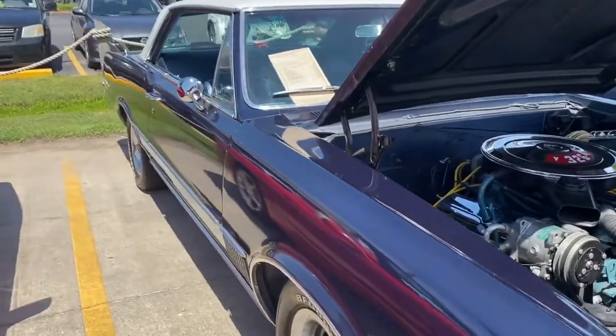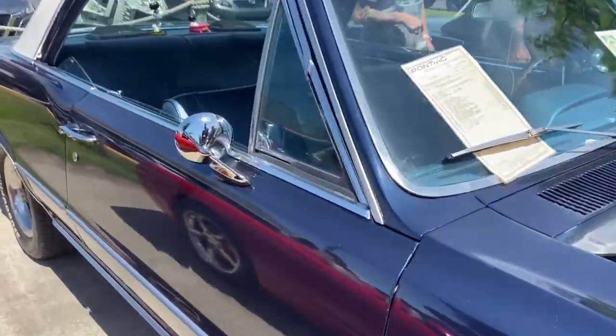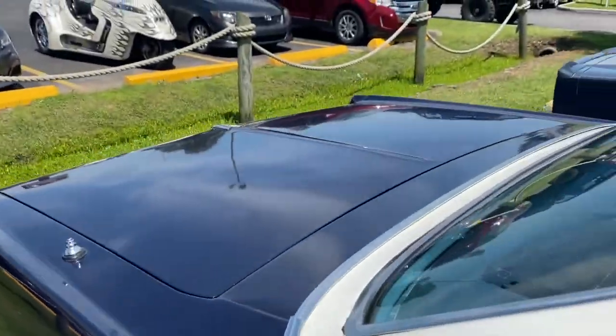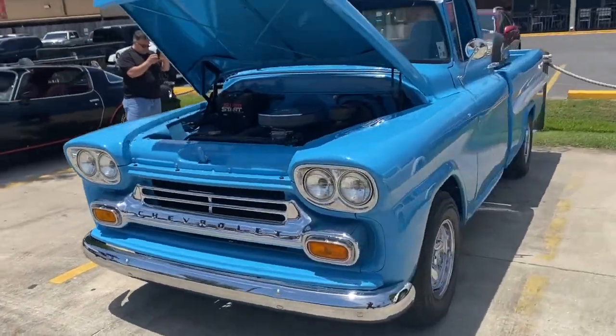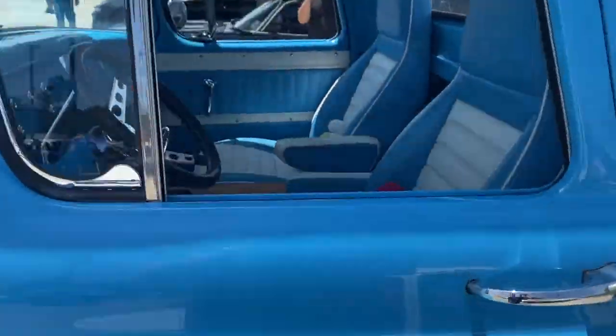1965 Pontiac Le Mans. It's got a little over 80,000 original miles on it. It's all original pretty much there. Man, that's cool. Thank you. And wait, slow down. Go ahead. I know you're anxious.